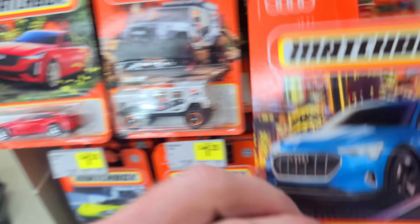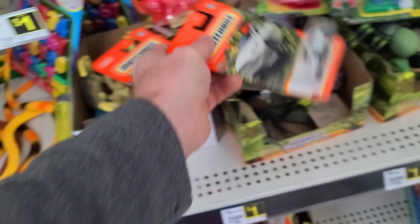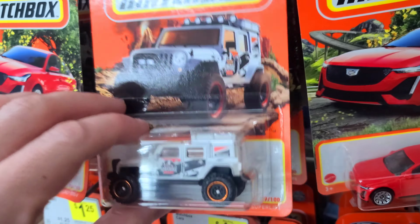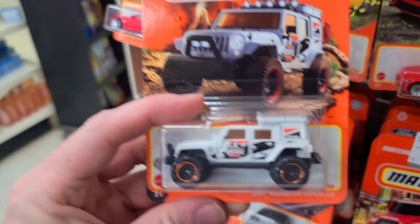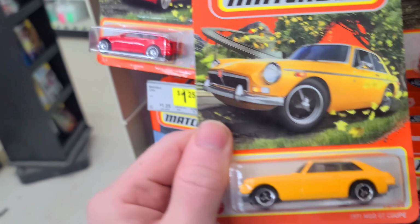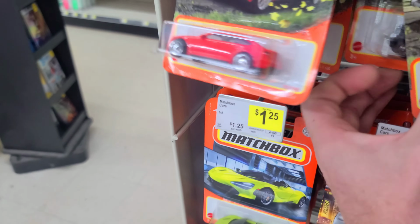Right off the bat, there's an Audi e-tron. We'll definitely get it. Oh, there's a car over here. Okay. Hope everybody's doing well. Looking for that Matchbox Chase. There's a couple of them now. That's a gigantic Jeep. That can be a high possibility. Seeing some interesting new castings. MGB.